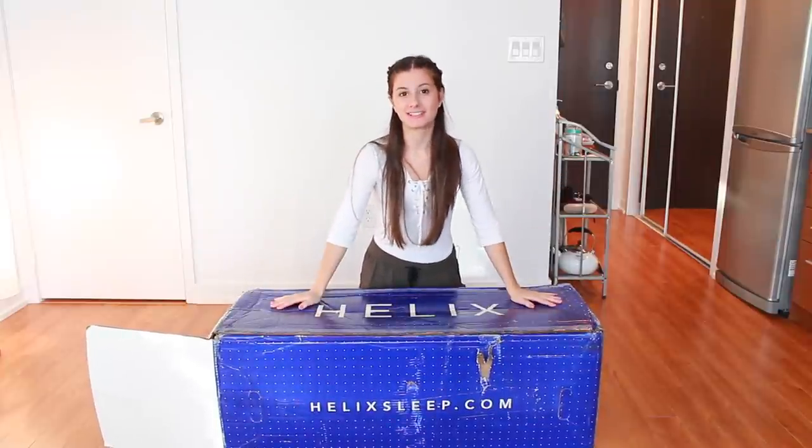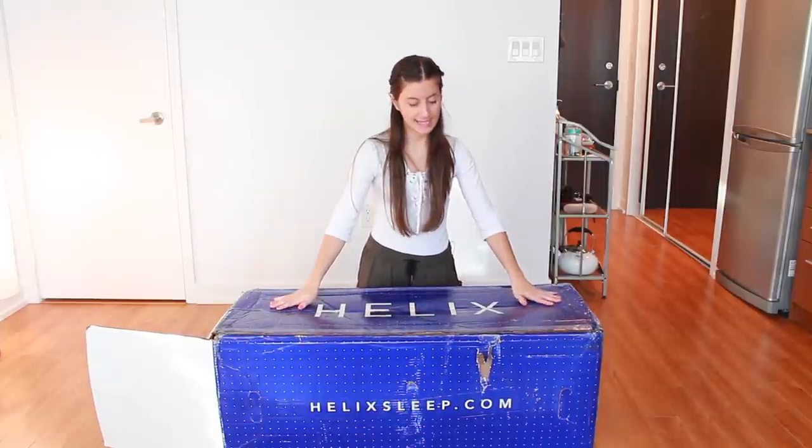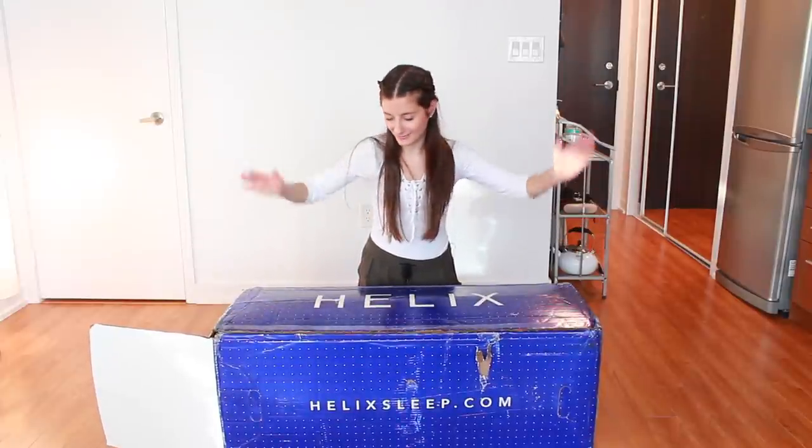So this mattress came to me in a box. It was delivered right downstairs to my condo building, and then it was really easy to bring up in the elevator and into my unit here. So this was the perfect mattress for me to get because I was able to do it all myself. I'm so excited to unbox this mattress. I can't wait any longer. Let's unbox this.